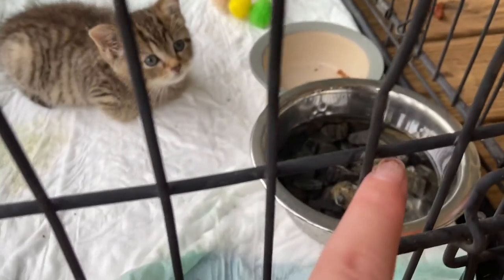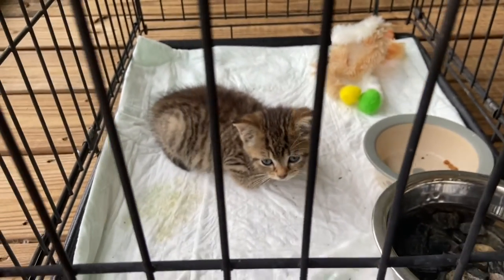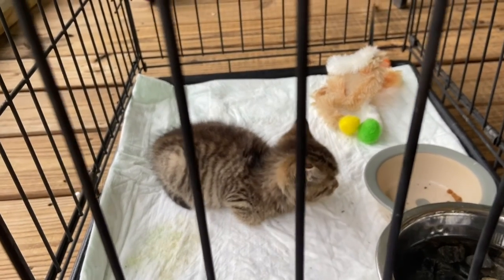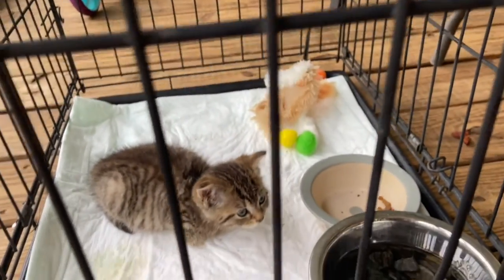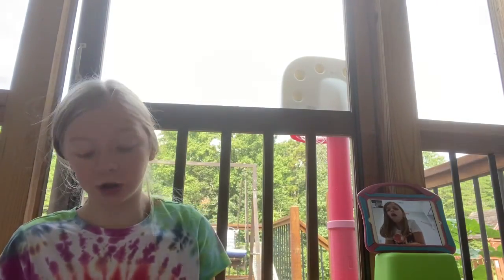It just has his water bowl and his food bowl, and then just a little puppy pad in case he pees. And I just put his toy back there. Okay, now we've got the chicken stuff under control.